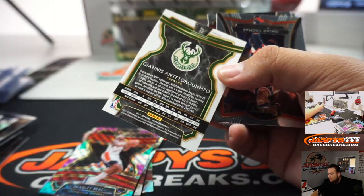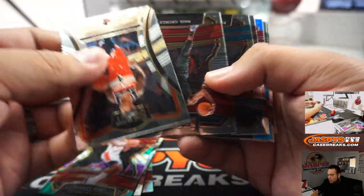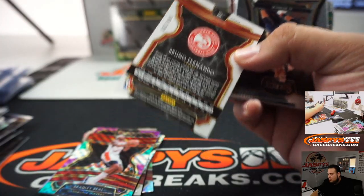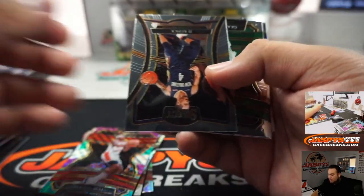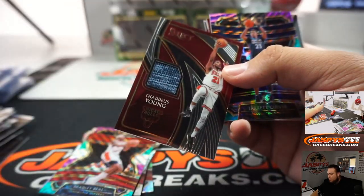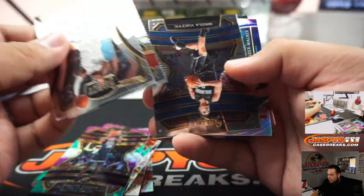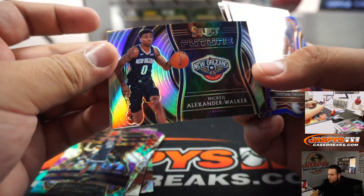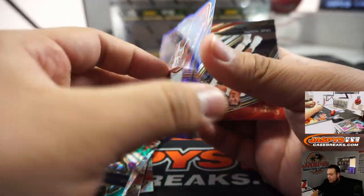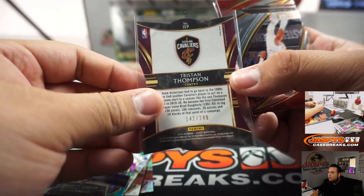Giannis silver. Bruno Fernando. $2.99. And Thaddeus Young, relic for the Bulls. Derek Culver. Nickeil Alexander-Walker, select futures silver. And Tristan Thompson for the Cavs. Ryan with that one at $2.49.